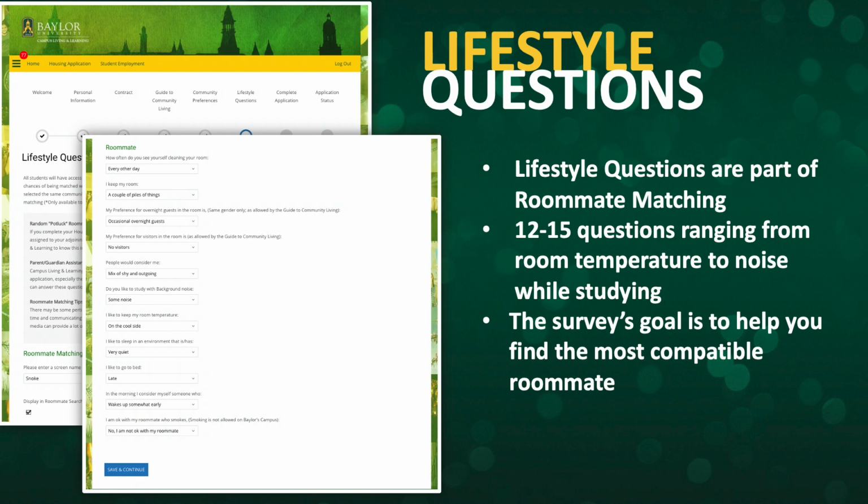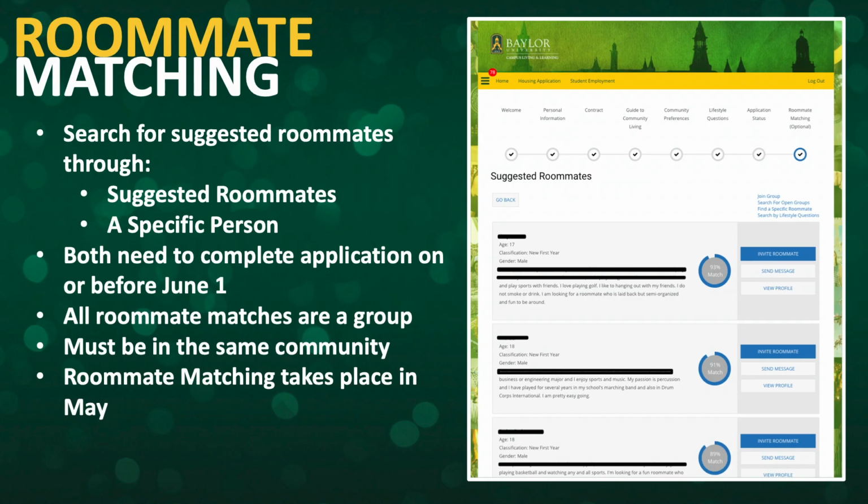So things like, what time do you go to bed? Do you study with music on? What temperature do you like your room? How often do you clean? Different things like that, so we can better match you with someone that lives in a similar way that you do.